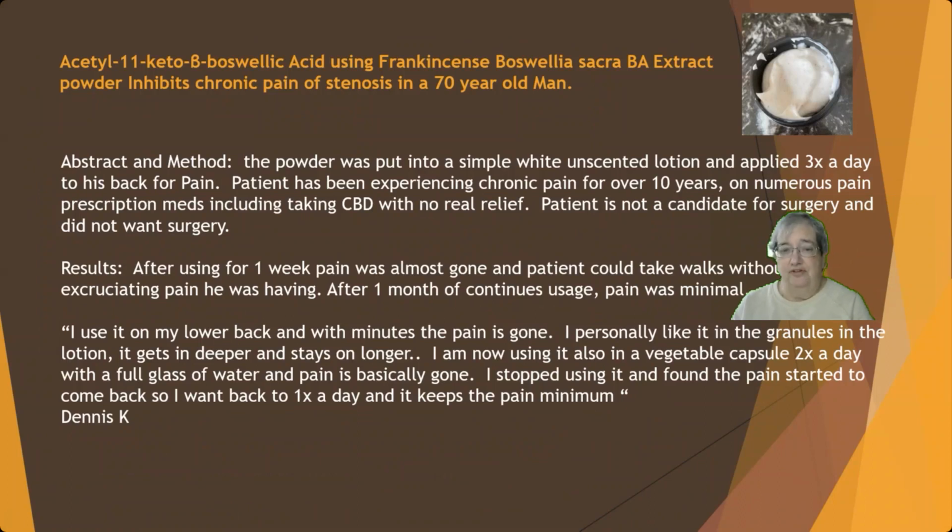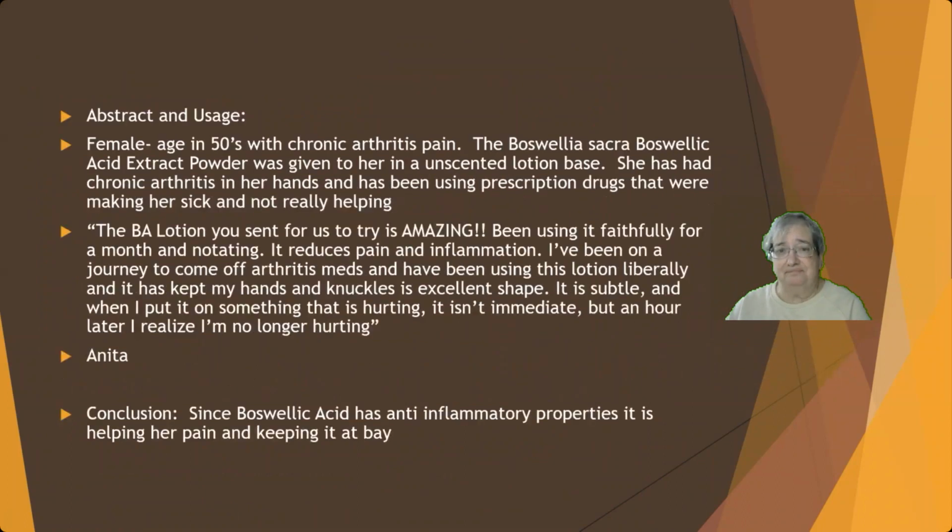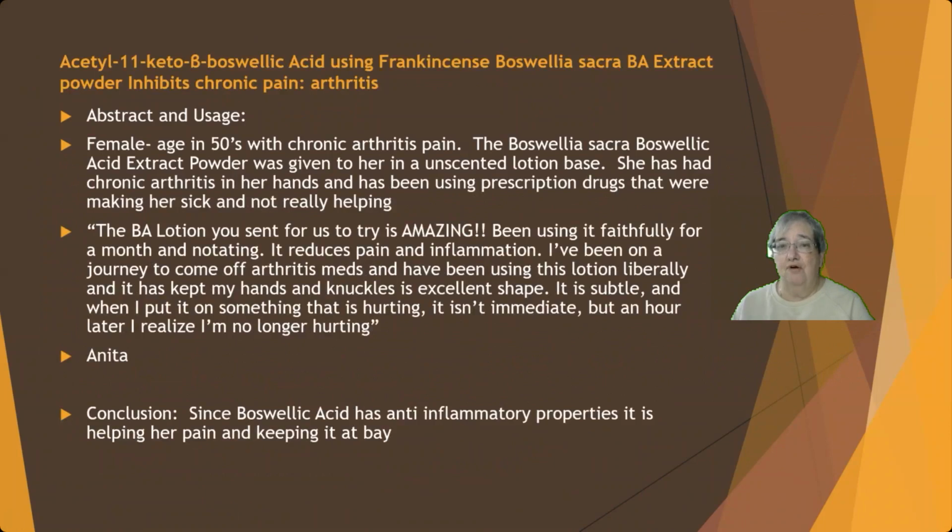In his own words: "I used it on my lower back, and within minutes, the pain is gone. I personally like it in the granules, in the lotion. It gets deeper and stays in longer. I'm now using it in a vegetable capsule 2 times a day with a full glass of water, and pain is basically gone. I stopped using it and found the pain started to come back, so I went back to 1 time a day, and now it keeps the pain minimal." I had given this to others who used it for very similar reasons, and it's also helping them with their chronic pain.